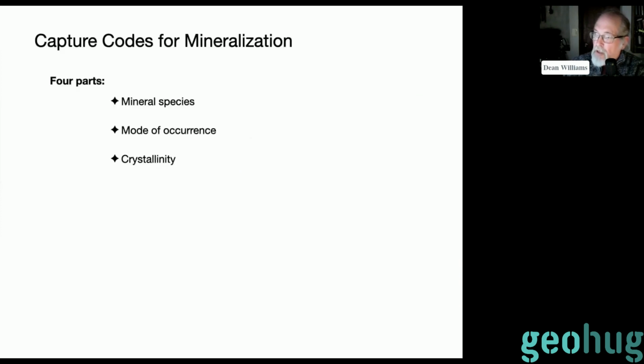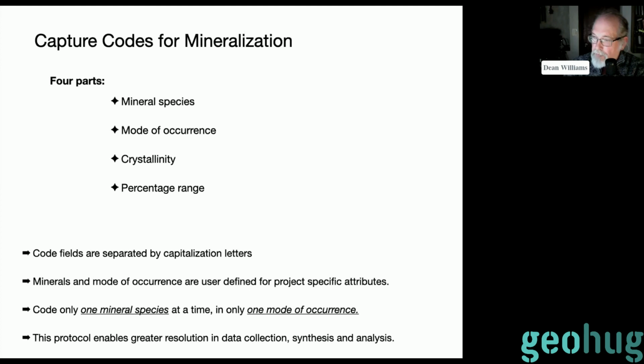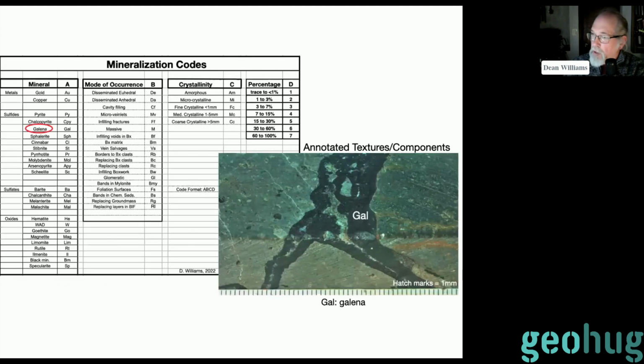Mineralization codes, the first three parts, excuse me, are identical to the alteration codes. The fourth, instead of propensity, is percent range, and that's for the entire rock. Again, the same: one mineral species, one mode of occurrence. Here, we're looking at galena. It's the breccia matrix. It's fine crystalline, and there's 7 to 15% in the rock.